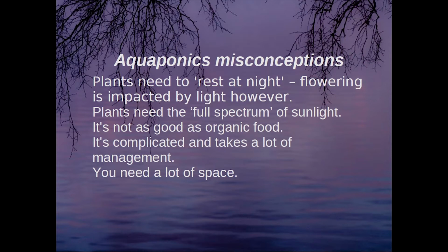So the quality of the food in a controlled environment can actually be superior to organic. The air's better and the water is better. The next concept is that it's complicated and takes a lot of management. It's not. All you have to do is to monitor the system, which is normally done through a computer, and know how much and when to feed the fish, and when to plant your seeds, and when to harvest.